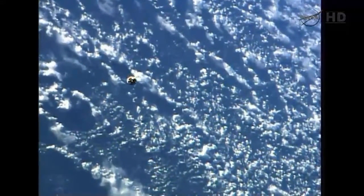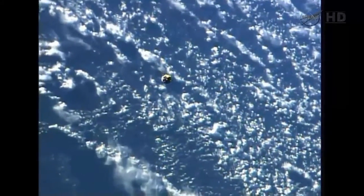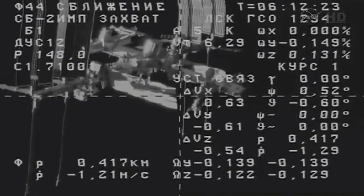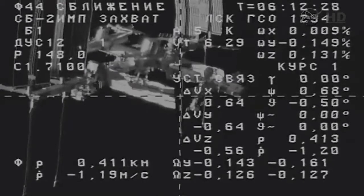Progress is flying at about 3 miles per hour towards the space station, getting ready to begin that fly around that will put it in place in front of the Pirs docking compartment, where it will be docking at 10:30 p.m. Central.